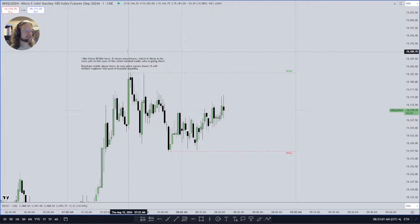So what I said here is that because it's smooth, it reminds the retail trader of a resistance level, and there's highly likely going to be buy side liquidity above there, buy stops resting above it. And in the case that price moves lower first before taking those relative equal highs out, it will likely engineer even further buy side liquidity above there.